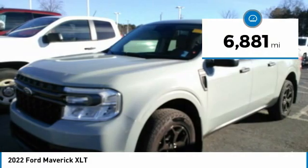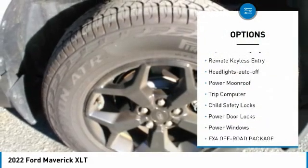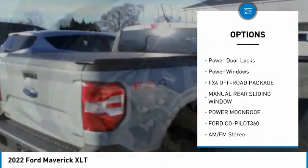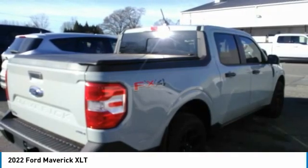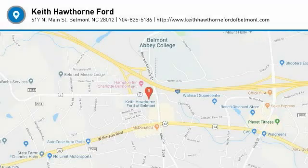Here are some of this vehicle's great options: all-wheel drive, traction control, daytime running lights, remote keyless entry, headlights auto-off, power moonroof, trip computer, child safety locks, power door locks, power windows. Come see the car for yourself.